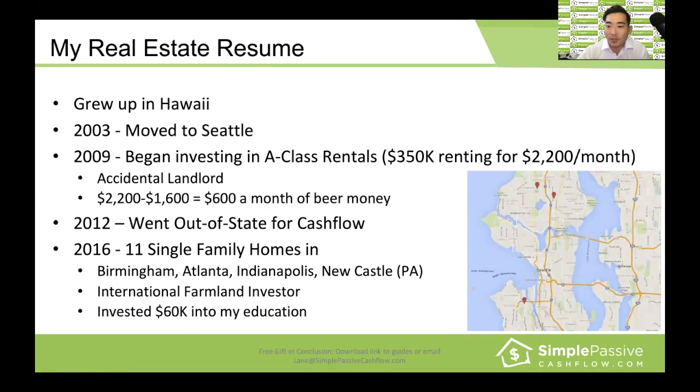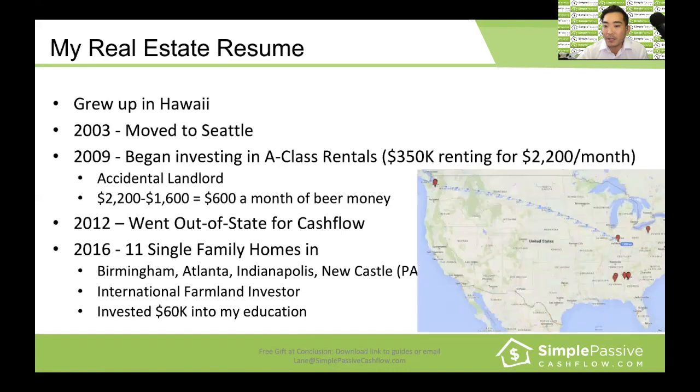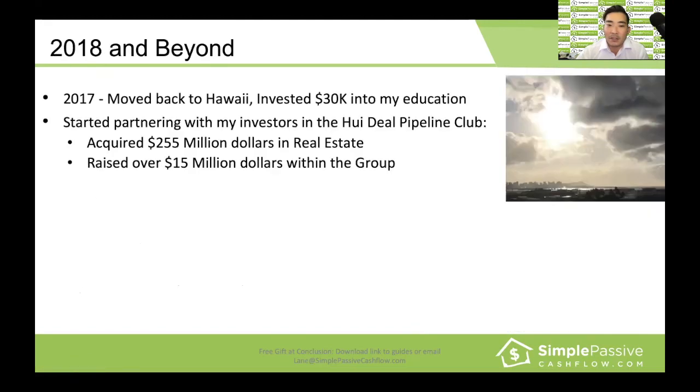Those are my first few properties in Seattle that I purchased, so you guys are familiar with the area. And of course, moving far, far away, a lot of those properties in Birmingham, Atlanta, Indianapolis, I did not actually even visit. A few of them I've never even seen. I've bought and sold them. But you can do it all with the internet. And today I'm going to show you some tricks and tips to do that.